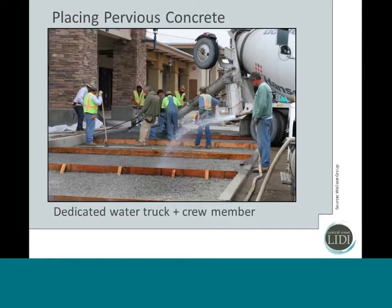And what that requires is you need a dedicated water truck and at least one crew member, and his job is going to be to move ahead of the placement procession and make sure that all of your surfaces are pre-wet.